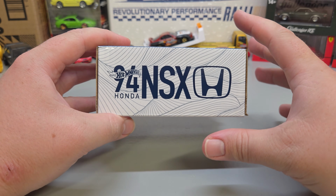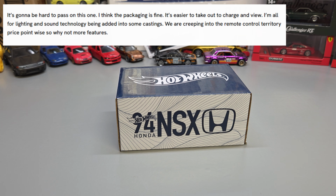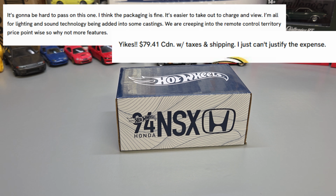So this car has already caused some mixed opinions with the collectors. Let's read a few of the forum posts about it, shall we? It's going to be a hard pass on this one. I think the packaging is fine. It's easy to take out, to charge and view. I'm all for lighting and sound technology being added to some castings. We are creeping into remote control territory price point wise, so why not more features? Yikes! Nearly $80 Canadian with taxes and shipping. I just can't justify the expense.